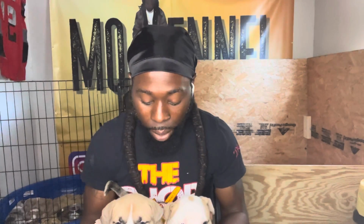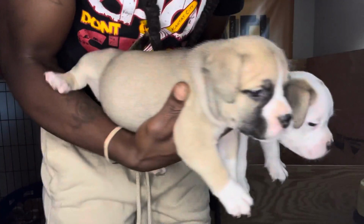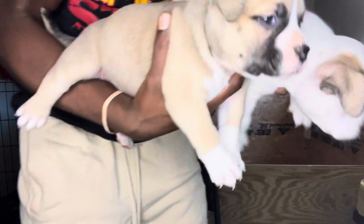So let me know what y'all think about these puppies. This male and this female, like I said, they're both available. 3,000 for the left, 4,000 on the right. Here y'all go one more time. Puppy world.